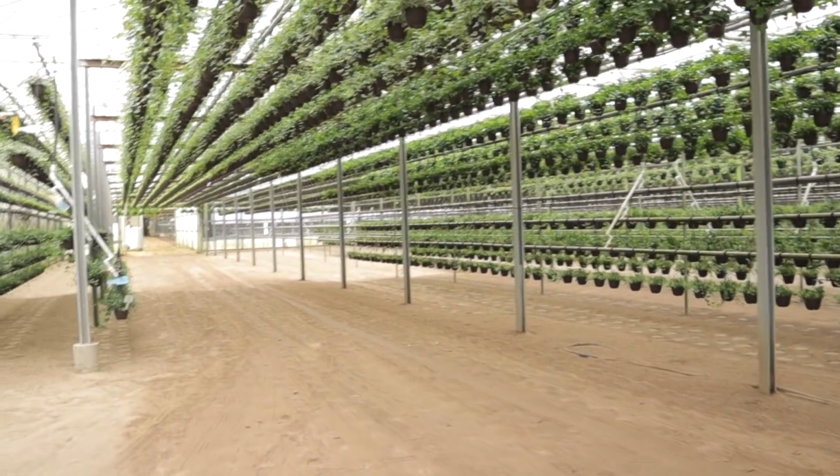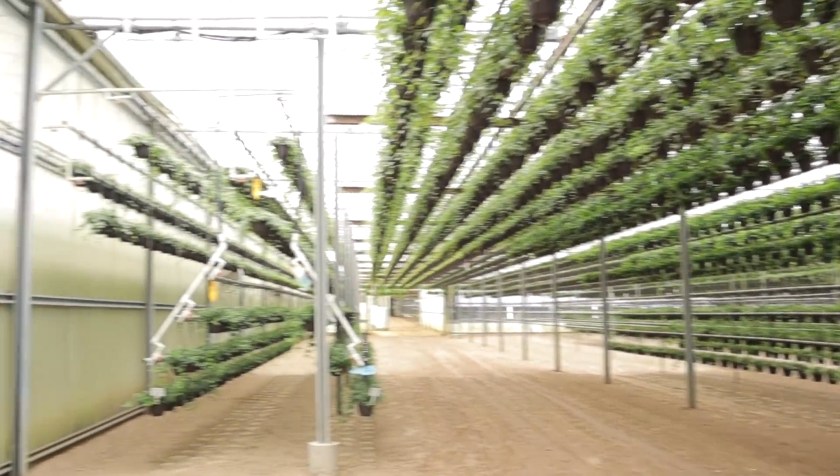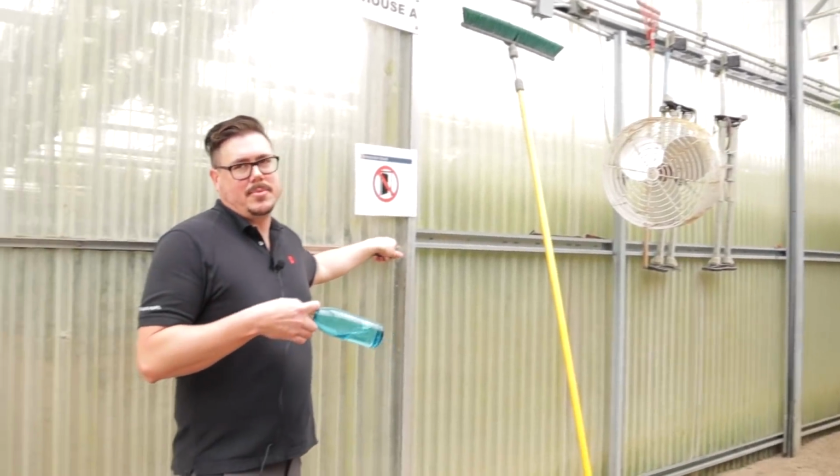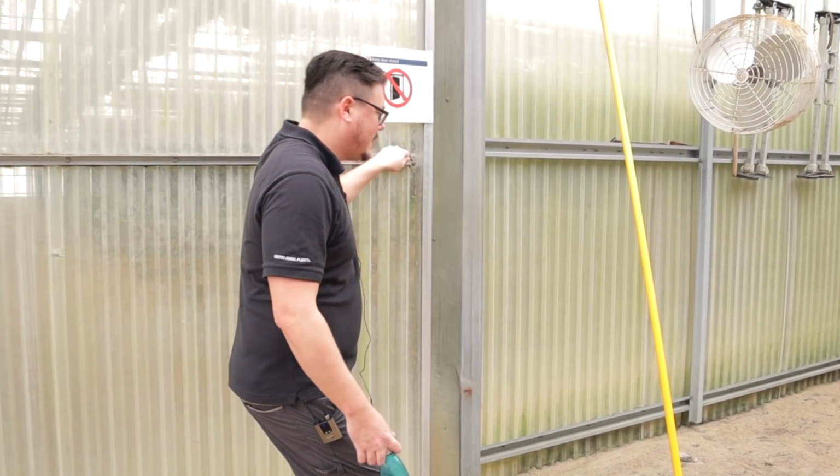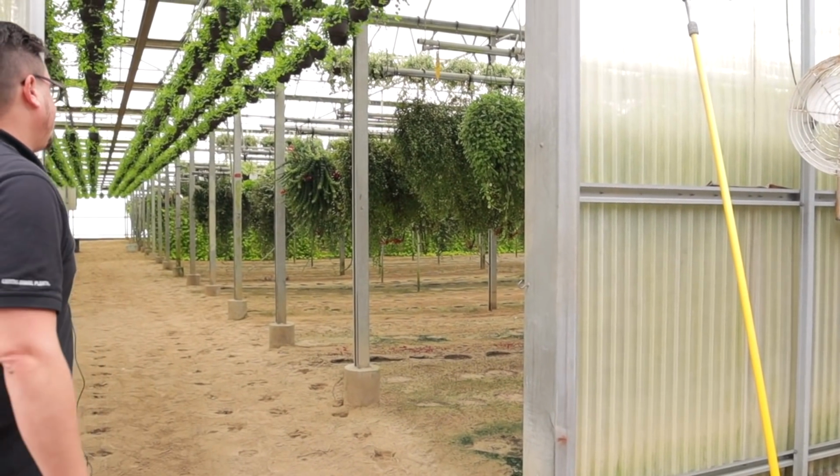Here is the mother lode of stock plants. This is the house that when we have little tours and stuff, we don't let people in here, okay? So this is a very privileged moment.